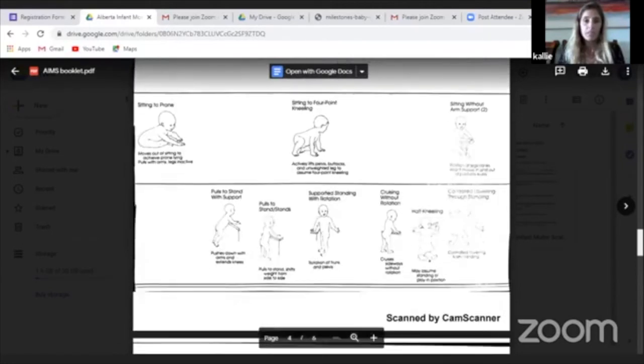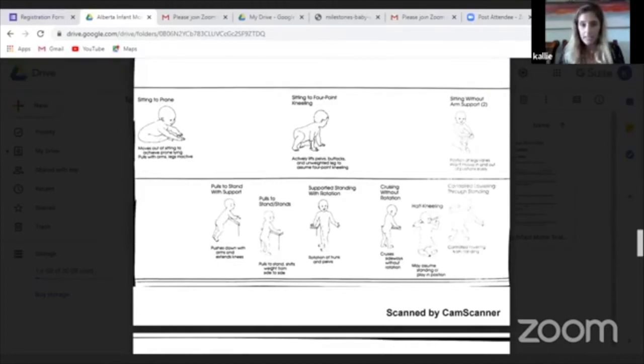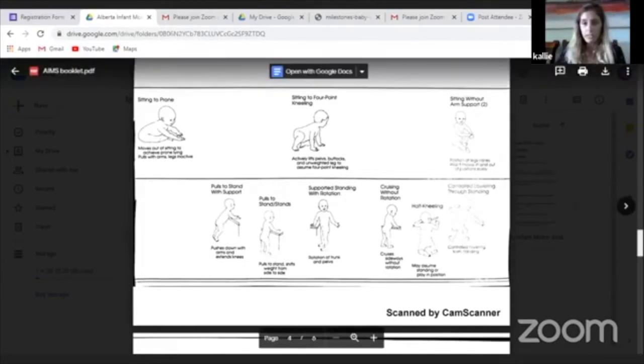In terms of sitting, around 7-8 months, they start to transition out of sit into hands and knees. So that's where if you put your baby in sit and you put some toys on either side of them, they might start turning their bodies to be able to reach those toys for exploration.